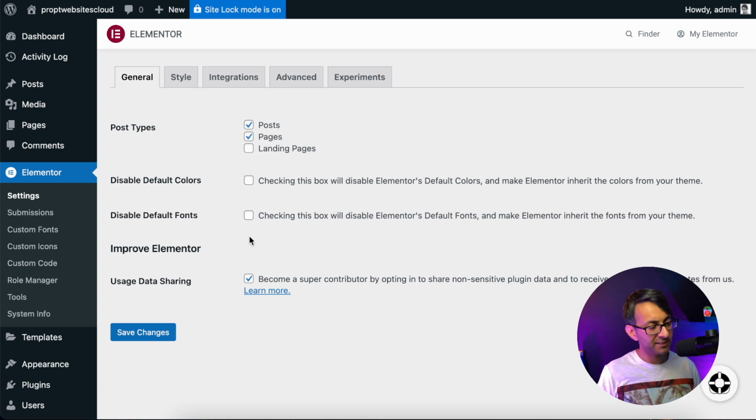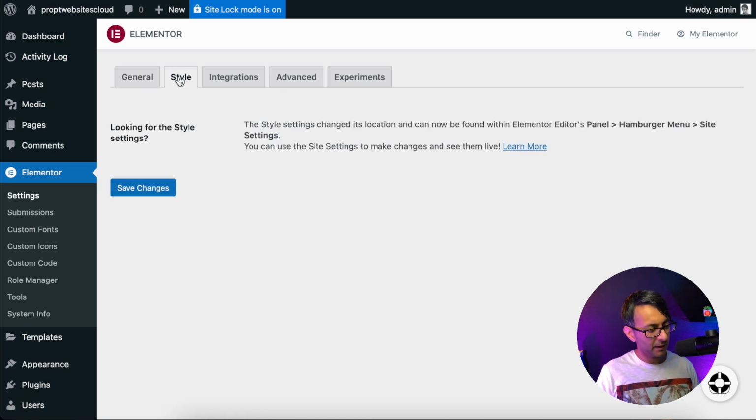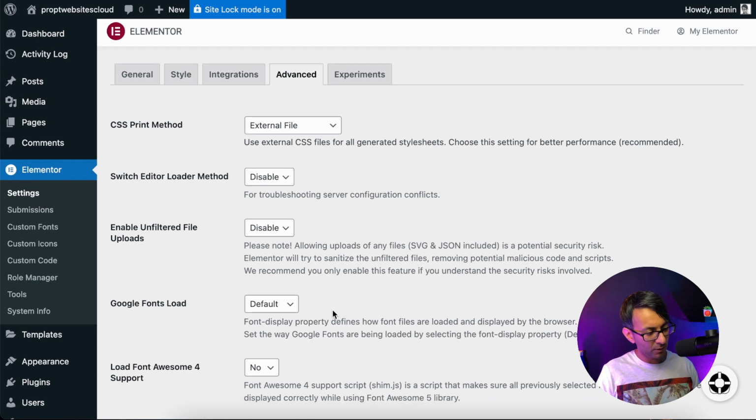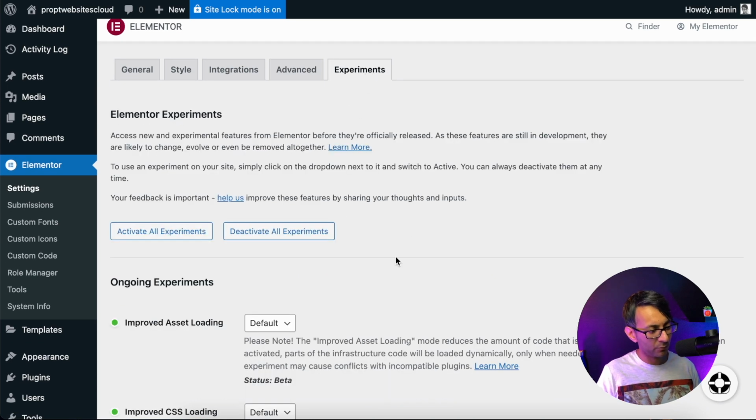Now in the Elementor settings, it has already unchecked these two boxes. This is probably one of the most important settings you must do. Unless you want your theme to overwrite your global colors and your fonts, make sure they're unchecked. We can just quickly go through style, integrations, fine, advanced. Look, this is all standard stuff here, and we have the experiments.